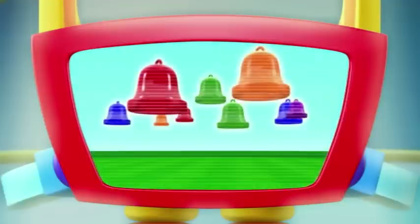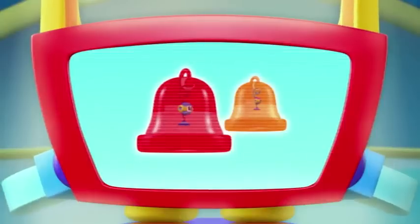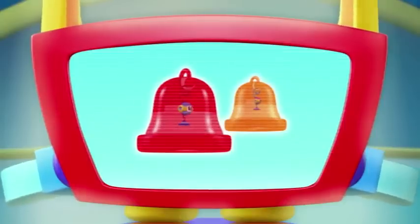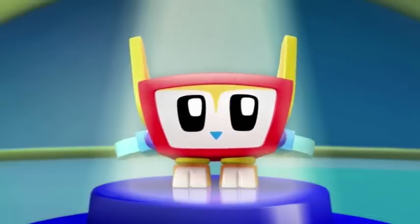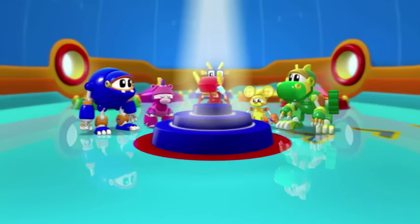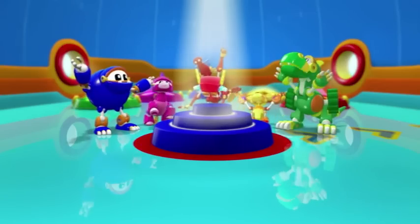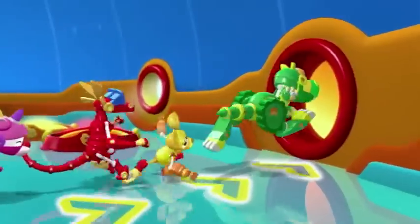The bells of Bellbot Island are not ringing. Why not? The two Bellbots who ring the bells are missing. Curious. Your mission is to find the missing Bellbots so the bells of Bellbot Island can ring again. Mechana, can you do it? We Animal Mechanical can! Let's go! Woo-hoo! Yes!